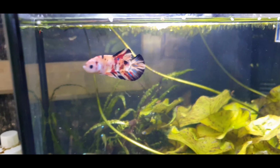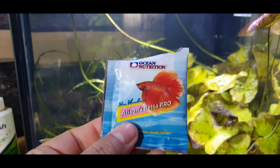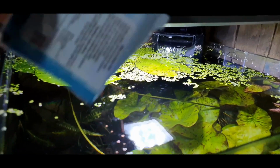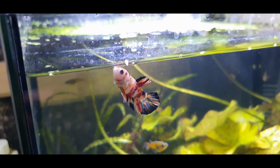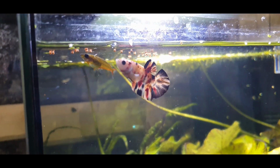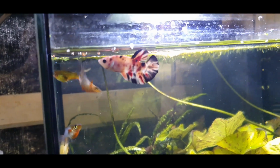I love this little betta. Really friendly, and I feed him on these pellets here, Ocean Nutrition Atison's Betta Pro. I think they're a really good food. They float really well, but also when they sink, they sink really slowly. So it gives the betta a chance to eat from the surface how they would in the wild, and it just obviously has everything in there that a betta needs.